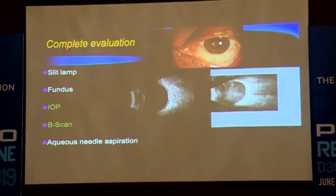The second most important feature here is you go on to other instruments like the B scan. So if you have a clinical scenario like this on the top, and when you do a B scan, you find that the posterior vitreous is not involved, I think 99.99, I still put like that percent, it could be only TASS. So that is one of the most differentiating features between TASS and endophthalmitis.